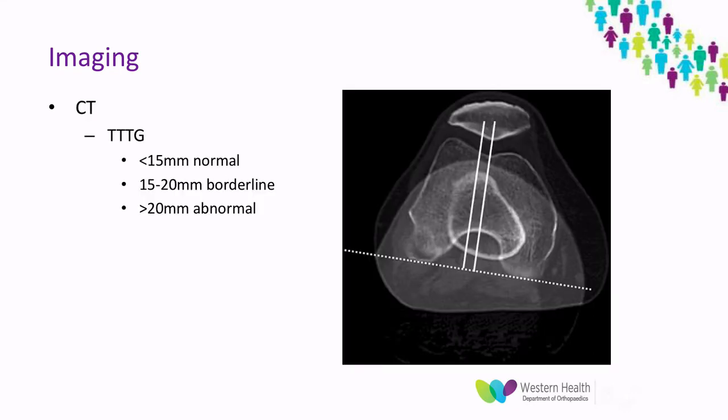In terms of CT, the TTTG, or tibial tubercle trochlear groove distance, is an important measure. It is a measurement of the lateralization of the tibial tubercle in relation to the femoral trochlea, and you take a tangential line along the posterior condylar axis, and you draw a perpendicular line from that to the most anterior part of the tibial tubercle and the deepest part of the groove, and often a measure greater than 20 millimetres is abnormal and is an indicator of instability.